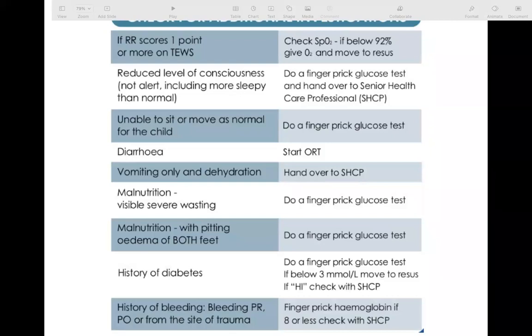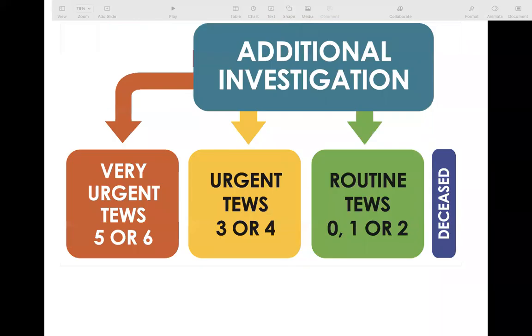Malnutrition with edema, you must do glucose. Diabetes, you must do glucose, and it's a good idea to check the urine. With a history of bleeding, we must also check a hemoglobin. Okay, so the investigations will depend on what is wrong with the patient.